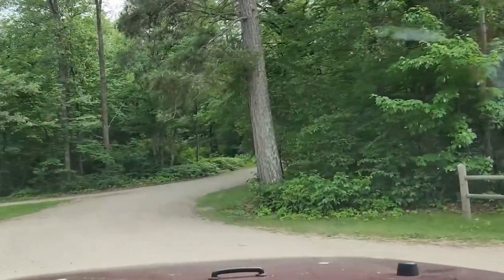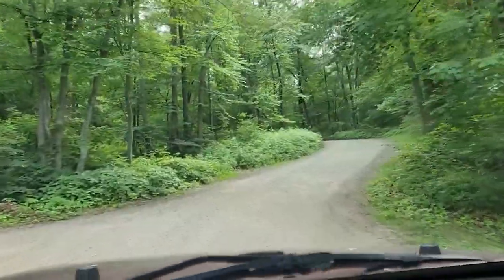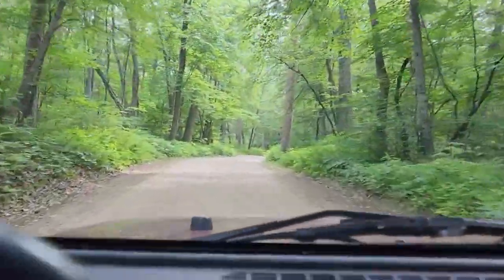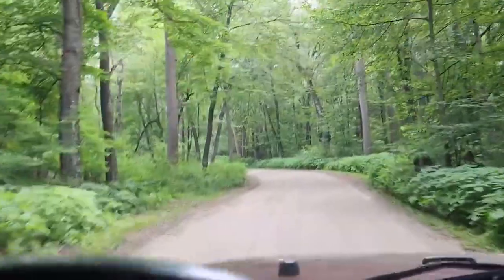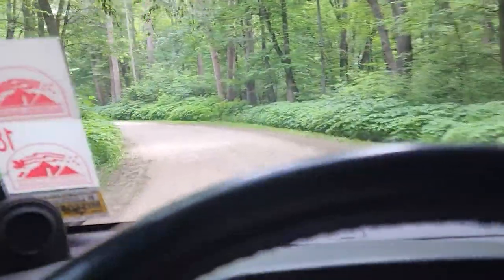All right, we think we found the dispersed camping spot. We got to go back up this hill, and we're going to show you what you look for when you're in a national forest. Any road off the main road, you got to check that out, because that means there's something down there. Now we just got to find that road back.